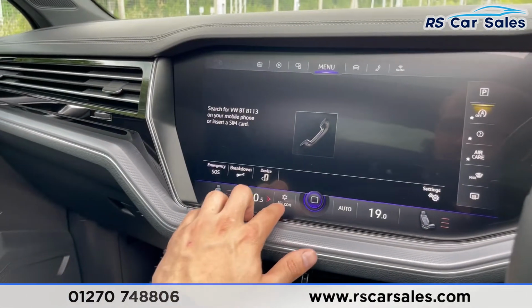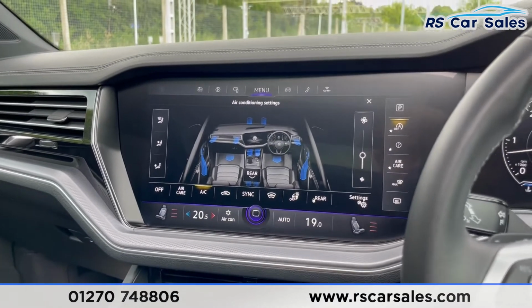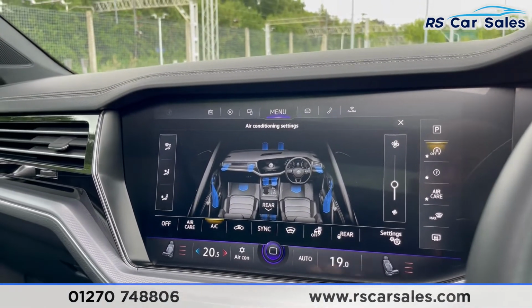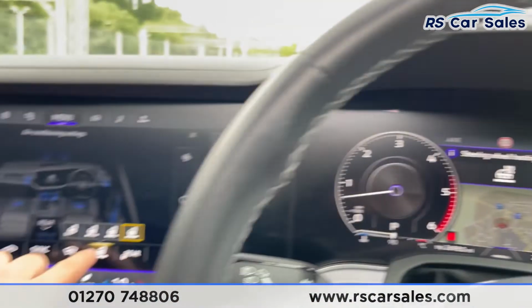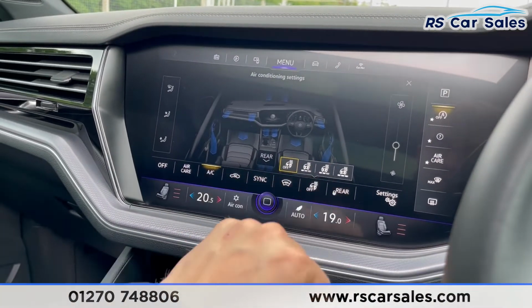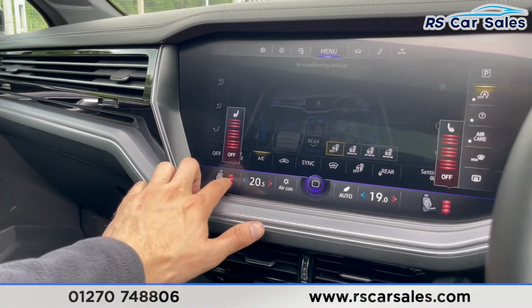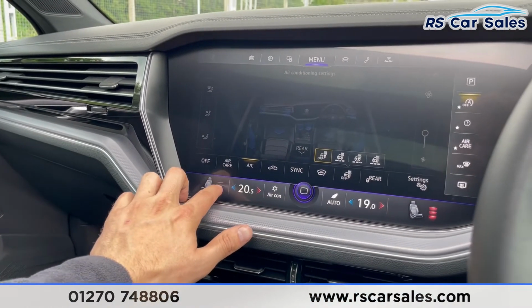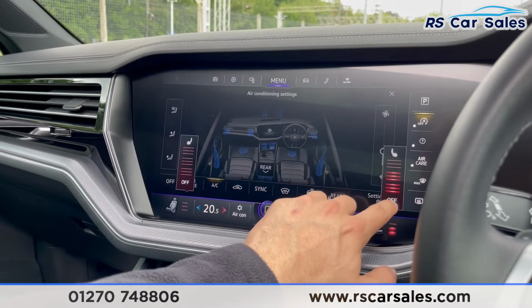More settings in the screen. You can click on aircon, and you can have all of your climate control settings. Now you do get a heated windscreen and also a heated steering wheel, as you can see just there. Nice addition to have. You have your heated seats working exactly how you would expect them to, just there. You can turn them on and off. I'm going to turn them both off now, as it's a nice hot day.